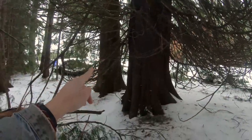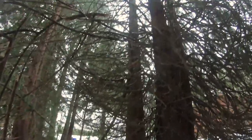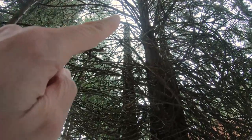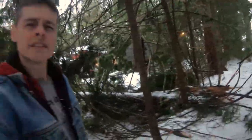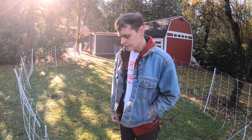So it's the top of this tree here that broke off. So you can kind of see it from this angle all the way up there where the top is no longer there. This is probably the important message for the video. Appreciate your family traditions for as long as they last.